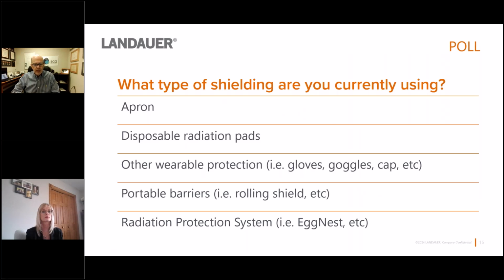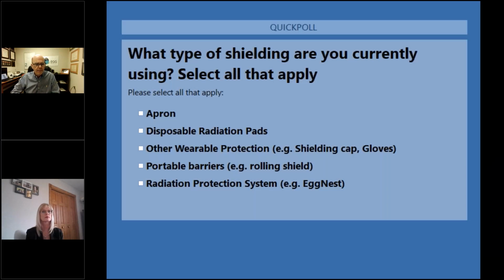Survey question. What type of shielding are you currently using? And I think they can check all those. Is that right, Tiffany? All that apply?